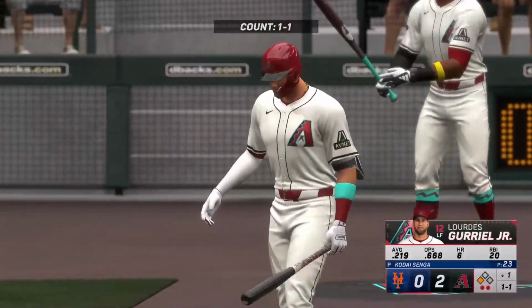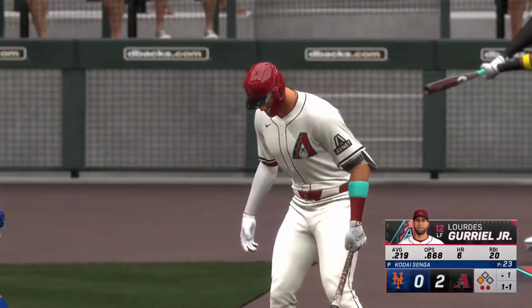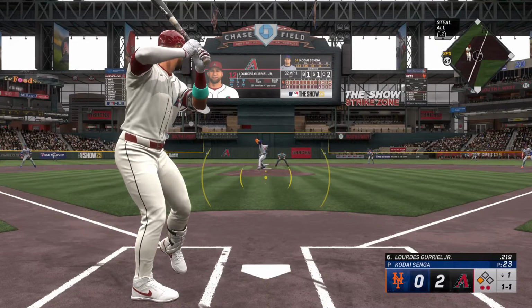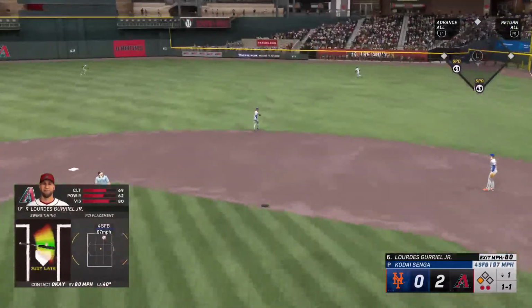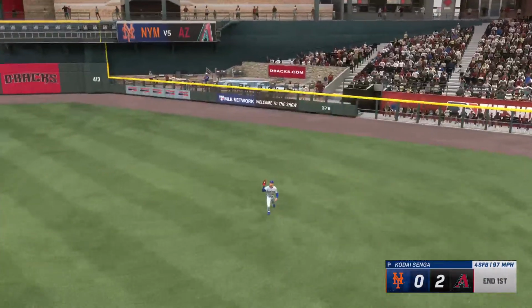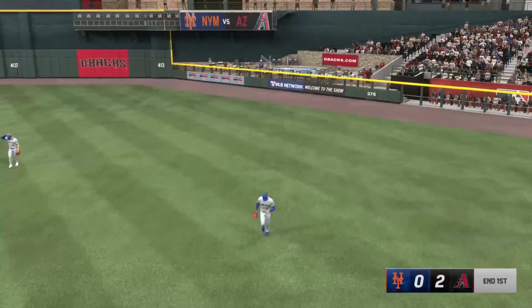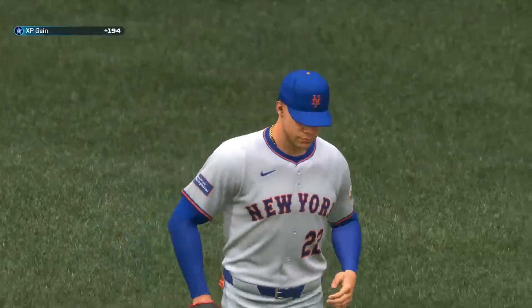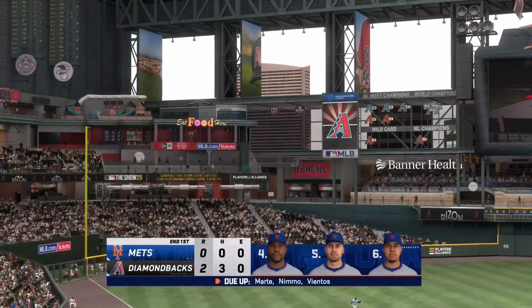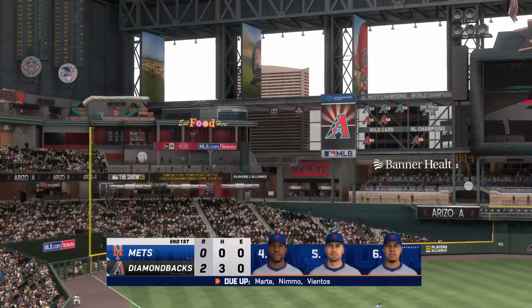Here's Lourdes Gurriel Jr. He's been such a good hitter with runners in scoring position. Some guys just take it to another level. For him right now at the plate, it's like everyone else is in slow motion, and he's in full speed. Soto. And makes the grab. And that will end the inning. But 2 runs for him, and they jump ahead. On to the second inning here in the desert. It's the Diamondbacks 2 and the Mets nothing.